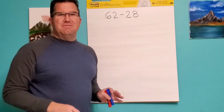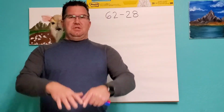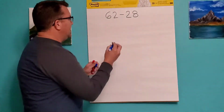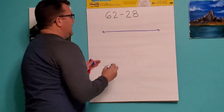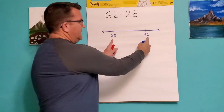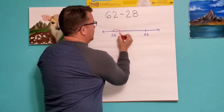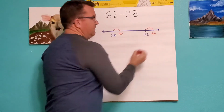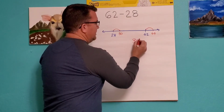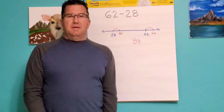Now, I'm not going to go over all 13 right now, but there was one way that I had never seen before and had never thought about how it connects to the other things that we learn in math that I had to share it. And here's what they said. In my mind, I envision that I have this number line, and I have 28 over here and 62 over here. And I don't know the space in between those. But if I just move 2 over here to 30, and I move 2 over here to 64, I do know the space between those. The space between 30 and 64 is 34.